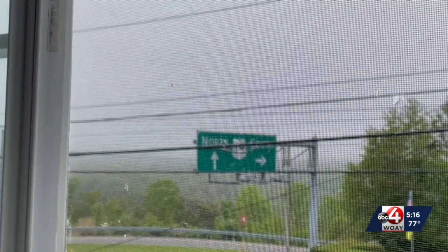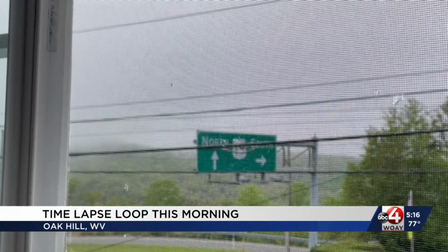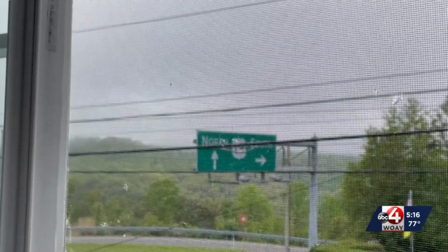the fog shrinks. It's important to note fog does not burn off. Instead, as this time lapse from Oak Hill shows, fog actually lifts as it dissipates.